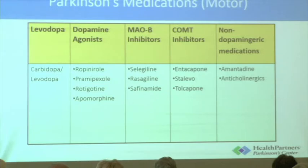And then the other thing that you hear about is problems with impulse control, so people that start gambling, online shopping, so that's something that can happen. Certainly not everyone, but we know that can be the case.